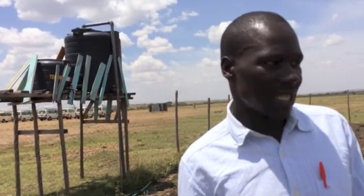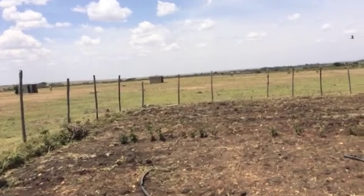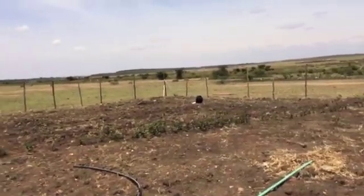Exactly. We have a garden here. As you can see the picture on the garden. The major problem which we experience in the garden is elephant destroying the farm. That's a big challenge because you can see that elephant is a huge animal. If it comes, it just destroys the post and fells down the post of the farm. Yes. That's the major big challenge.